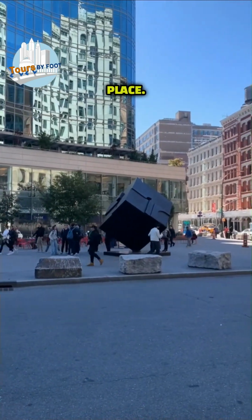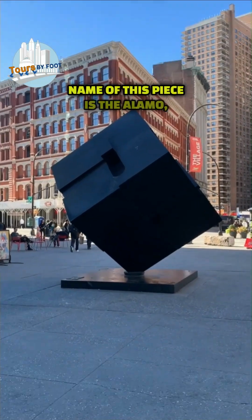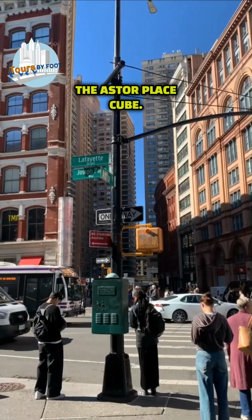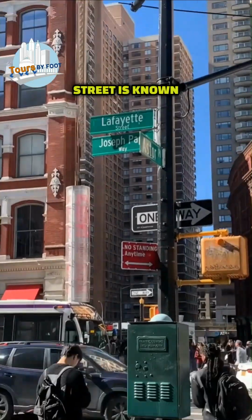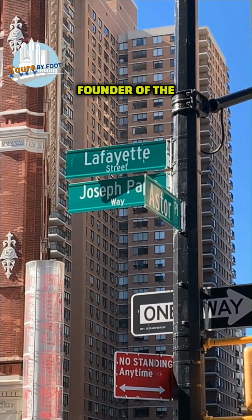This is Astor Place. That's the Astor Place Cube. The official name of this piece is the Alamo, but we just call it the Cube or the Astor Place Cube. This section of Lafayette Street is known as Joseph Papp Way. Joe Papp was the founder of the Public Theater.